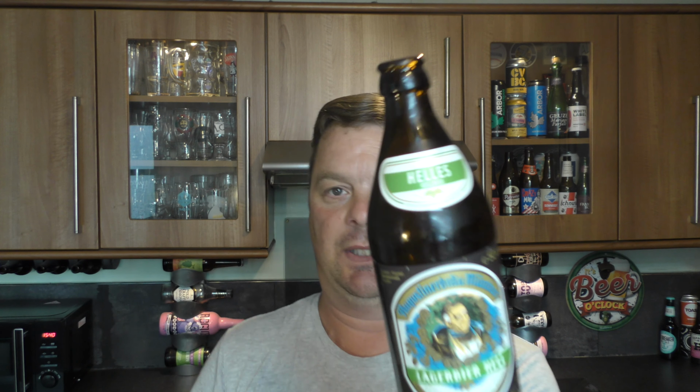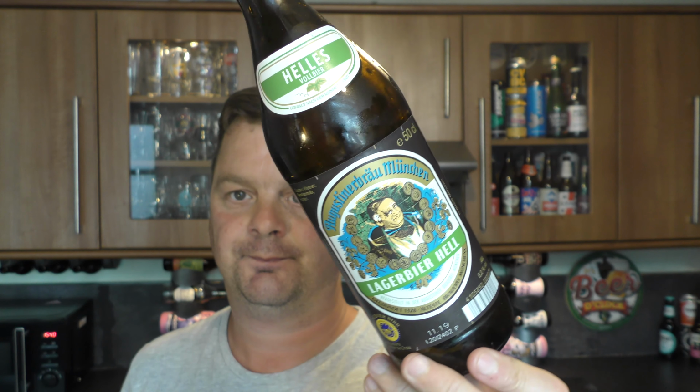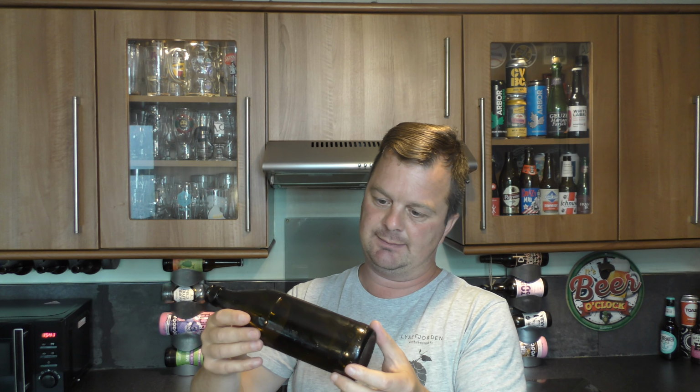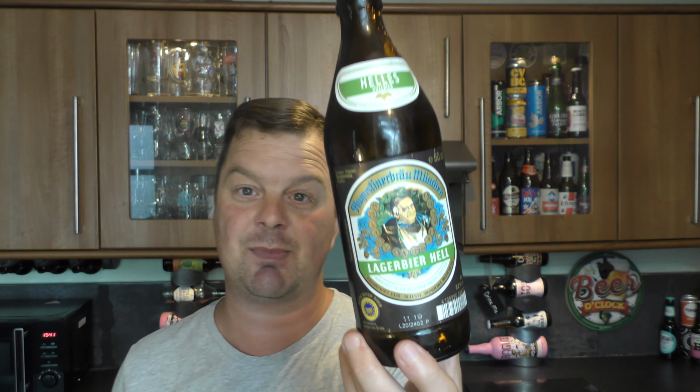So the official name of this beer is Augustiner Bräu Lagerbier Hell. Helles Vollbier. It's a Münchner beer, this one. Strong lager then. Water, malt, hops, and that's it. That's pretty much it on the label.